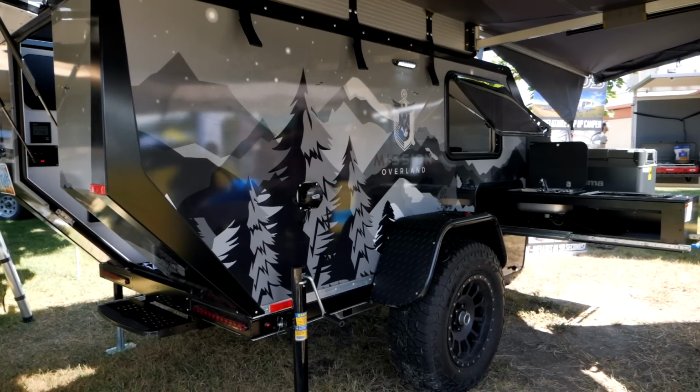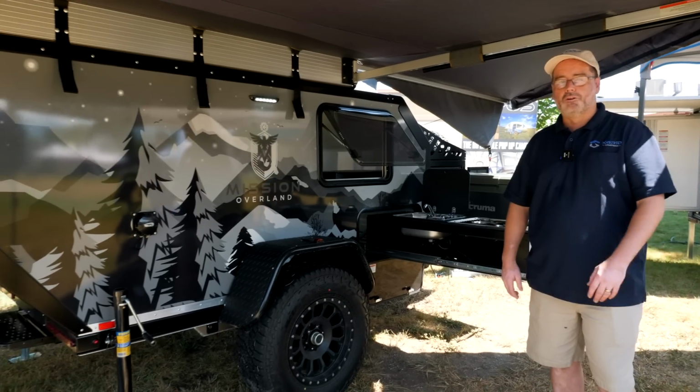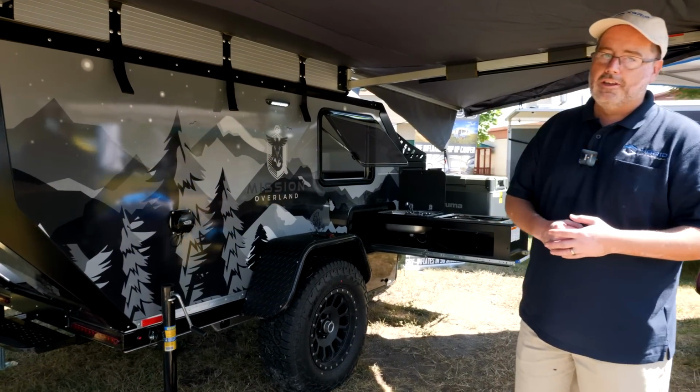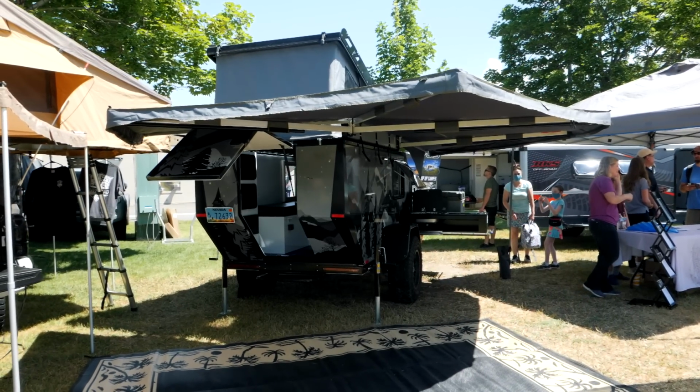We're a dealer out of Las Vegas, exclusively focusing on the off-road niche. We're here today at the Outside Adventure Expo, and we're excited to show you a couple of our campers. The first one I'd like to start with is the Mission Overland. This is a Teardrop camper using the Timbren 3500 suspension.